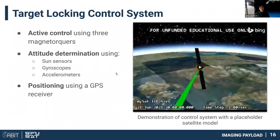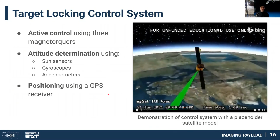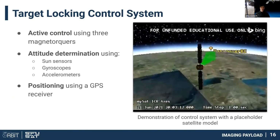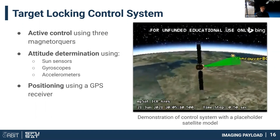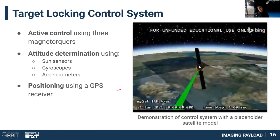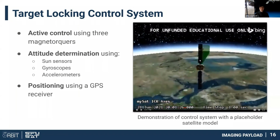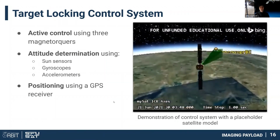And just to make sure that we're taking a picture of what we actually should be taking a picture of, we're going to be using active control using 3 magnet torquers so we can properly point at what we're supposed to be pointing at. Our attitude determination is going to be done using sun sensors, gyroscopes, and accelerometers, just so we know where we're looking at. And our positioning is going to be done using a GPS receiver. The video on the right shows our control system, and it's using a placeholder satellite model. Our satellite doesn't have deployable solar panels, it's just a cube.